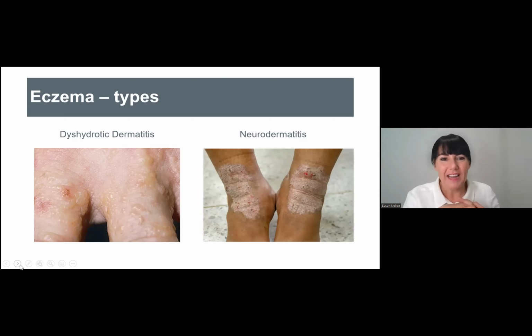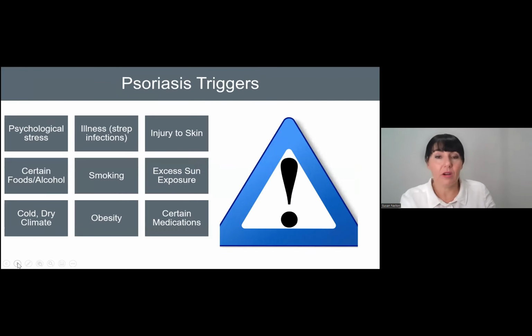Now, the final two is the dyshidrotic dermatitis, which is little blisters all over the fingers and toes. And this can occur from damage to the skin from a chemical, also sometimes from medication. And neurodermatitis, don't you see how much this looks similar to psoriasis? This is actually where the skin thickens because of constant friction of scratching. So if you have a person who has that habit of scratching, they just can't stop, it can actually turn into neurodermatitis.